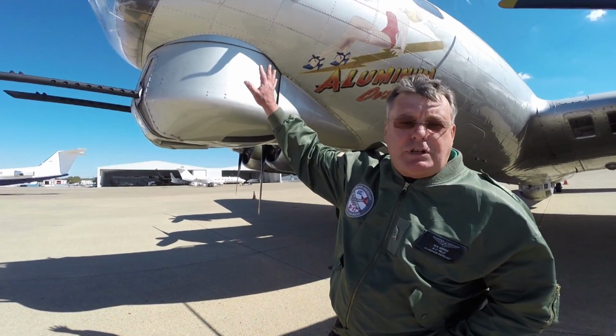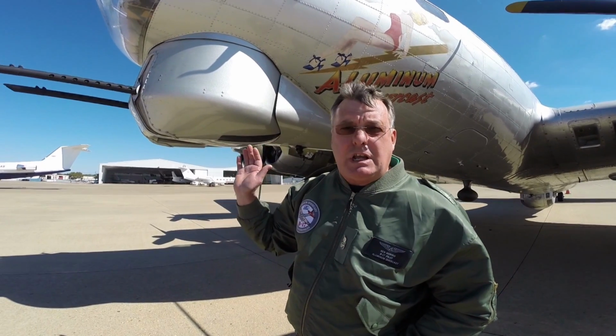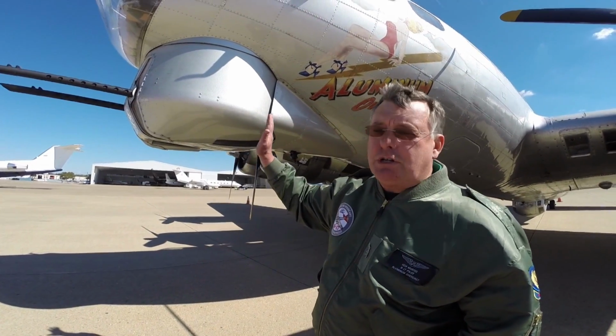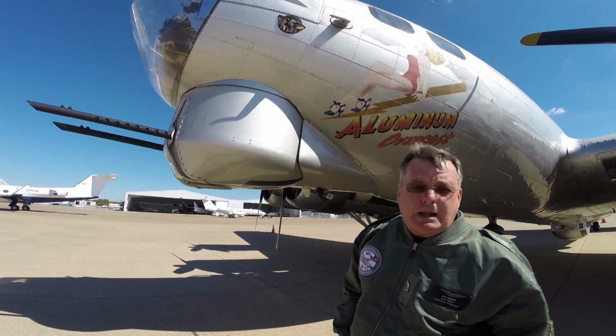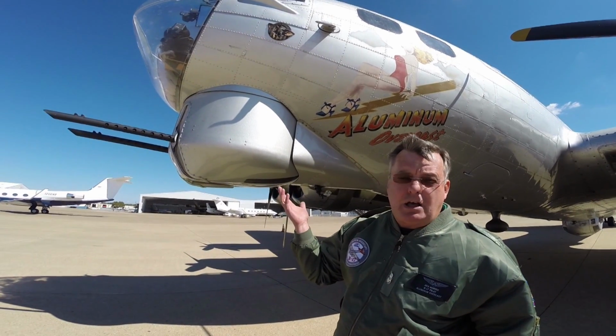This is a B-17G, the last model that they built. Most of the B-17s built were G models. The most influential feature of the G model is the chin turret. The earlier models did not have this. The Germans exploited that by doing head-on attacks.